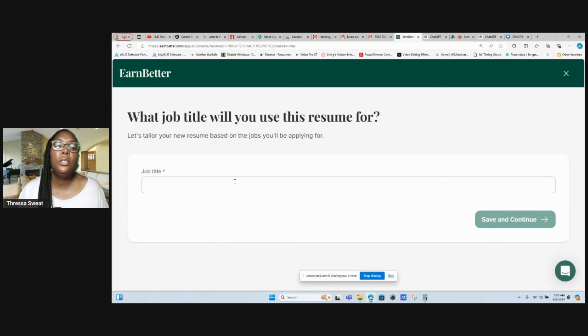Now, they're going to ask you what job title we use this resume for. Remember, you have to optimize your resume to each job that you're applying for. That is the only way you're going to make it. A lot of people spend lots and lots of money. When you do your research, people charge anywhere from a cheap $25 to revamp your resume, rewrite it, all the way up to $2,000 for a resume. And a lot of people have reached out to me and still can't get a job. A lot of people have reached out to me that they paid this money and they never got their resume. Save your money and do it yourself.